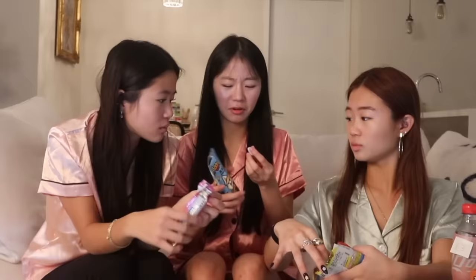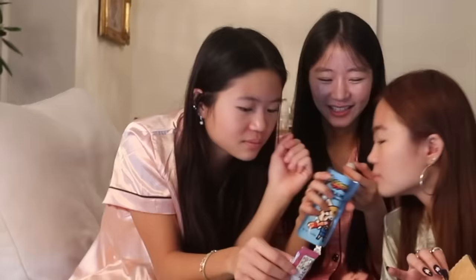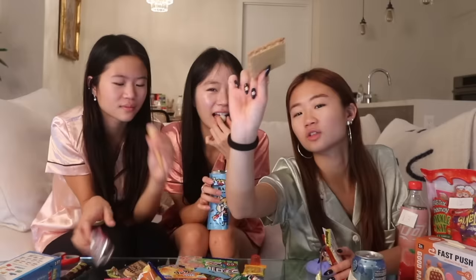Oh, sorry. Why would you? She was just like, oh. It smells like milkies, but kind of bad. It smells alcoholic. Like expired milkies. Let's give it a taste. This is chocolate wafers. This is like strawberry wafer. Taste test.